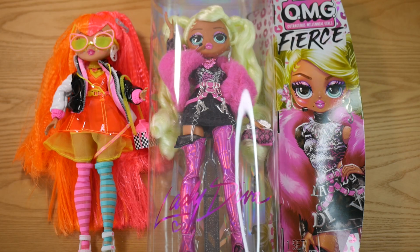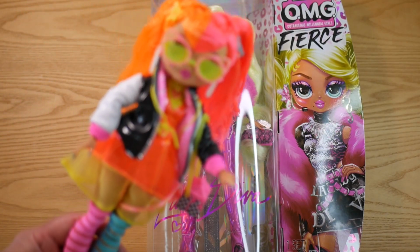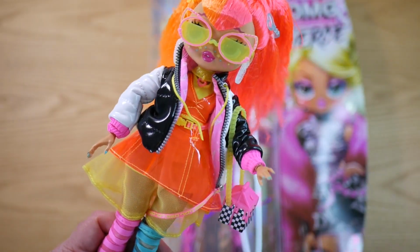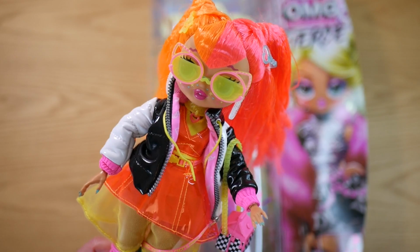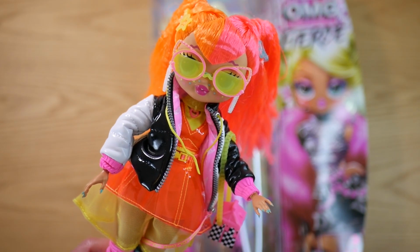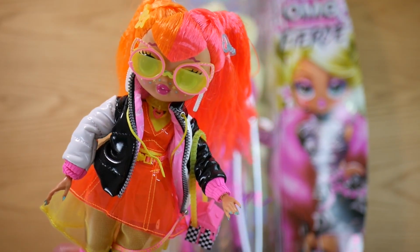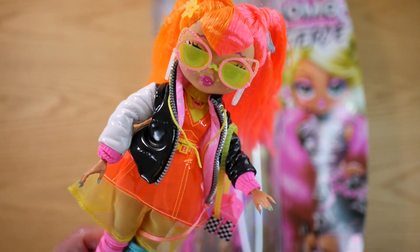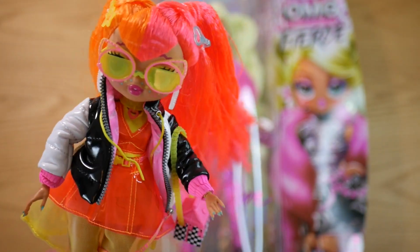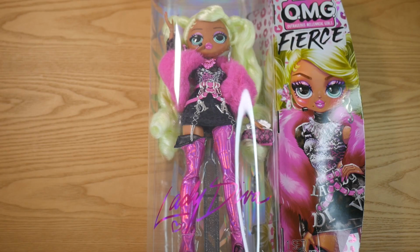So I just thought I would show you the original one that I opened, just to remind you. So this is Neonlicious, and she's obviously very, very colourful. She was my favourite from the lineup that came out. As I previously mentioned, there was meant to be a second wave, but they were unfortunately cancelled. That was really one of the reasons why I ended up buying Lady Diva, just because I didn't want Neonlicious to get lonely. So yeah, that is her. But let's have a look at the lady herself.